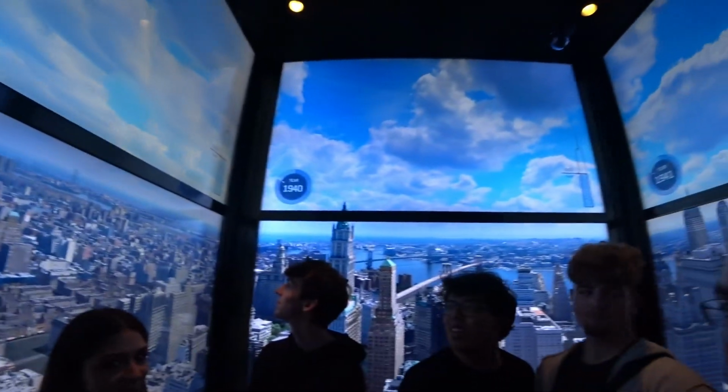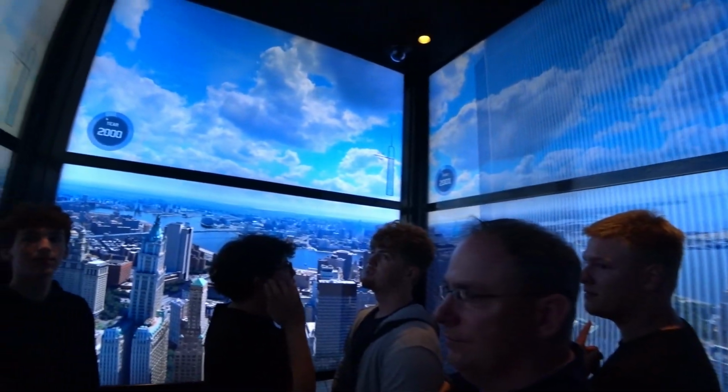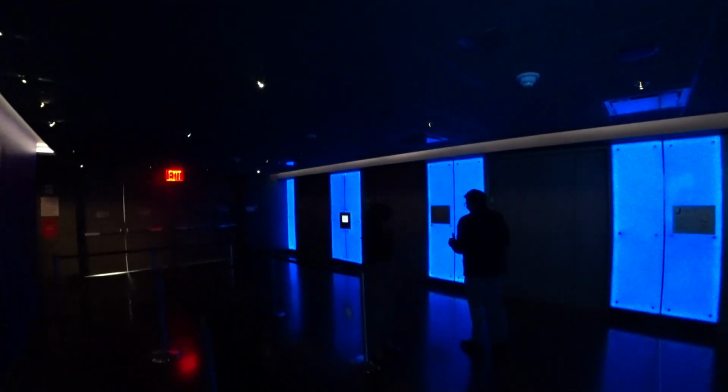Where's the Empire State Building? There. Okay. So this is all we can see because there's zero visibility, they told us, downstairs. So, I guess we'll see. That's what they told me. I don't know. We'll find out. Welcome to One World Observatory. Just come around to the front, okay? Okay, here we go. It tells me we are going to be able to see something.